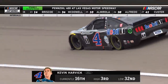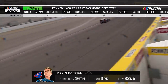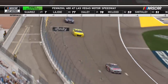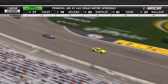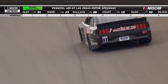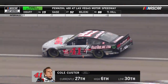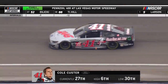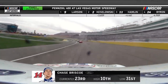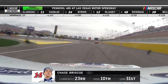Kevin Harvick back at 16th, Ryan Preece 15th, and on the left is the Stewart-Haas running order. I'm shocked, not just by Kevin Harvick. I mean, we've seen him separate himself from his teammates and be kind of the charger and the guy that leads laps and sets the bar for Stewart-Haas Racing. But all the Stewart-Haas cars are really struggling, Clint. This track always seemed to be one of those for us. When I was in that car, it was hit or miss. We'd come one year and it could never seem to get consistent and find the balance that I needed.